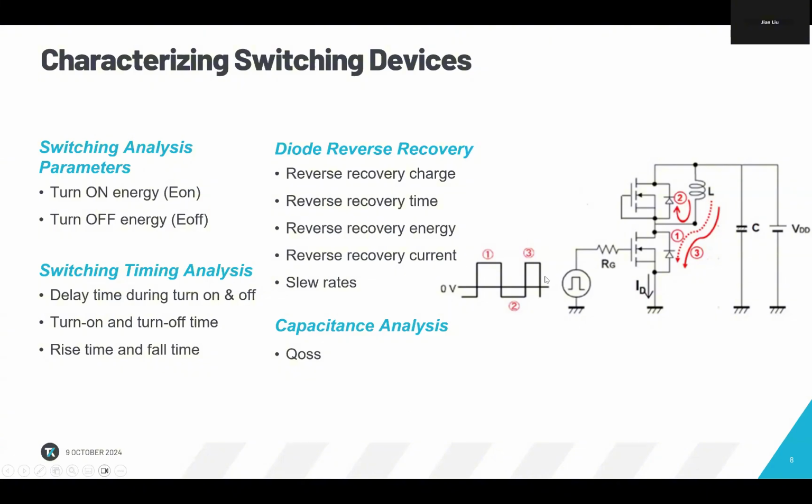But anyway, this double pulse measurement uses three different steps on this half bridge circuit example, so that we can see how these switching components work in different stages, like the open and closed stages, to see how these parameters can be measured.